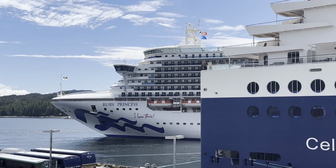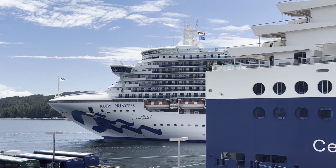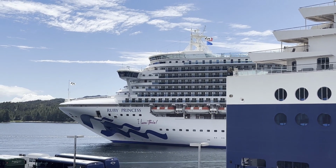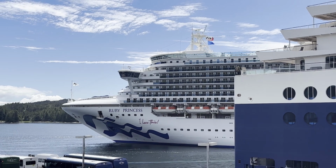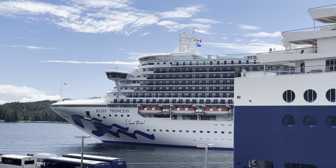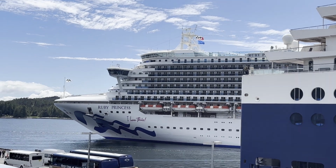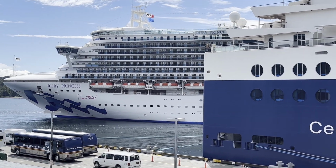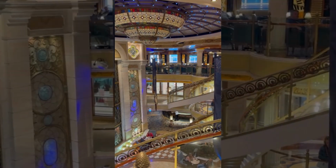This one is going to highlight our recent cruise along the Princess Cruise Line to Alaska. We sailed out of Vancouver, Canada, and went on the Ruby Princess, which you see here in the picture. We left Vancouver and we went up to Skagway and Juneau and Ketchikan and had the best time.